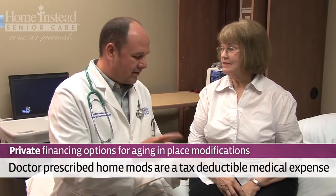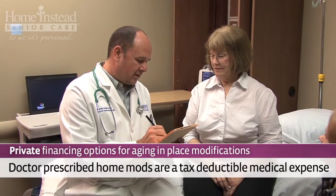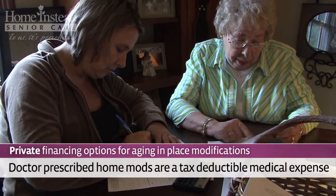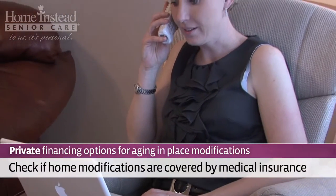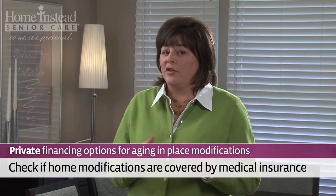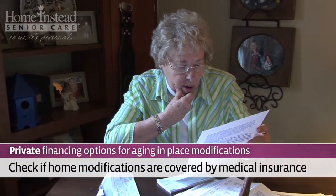Sometimes home modifications can be prescribed by your parents' doctor. If that's the case, get the prescription in writing and your parents may be able to claim a medical deduction on their federal income tax return. On the same note, check with your parents' private health insurance company to see if they will pay for the modification. Show them the prescription from the doctor or physical therapist. If the insurance company says no, getting a written letter of denial is suggested.